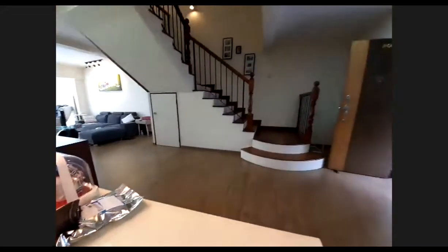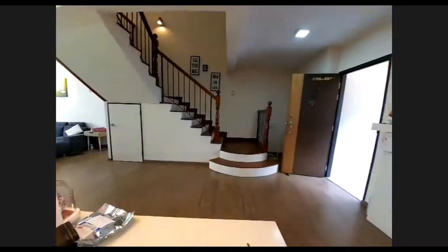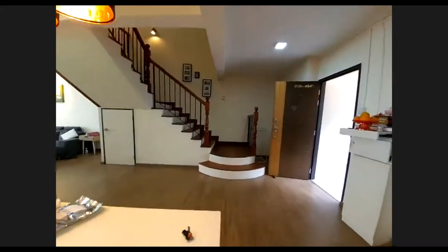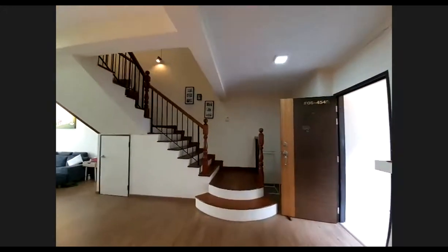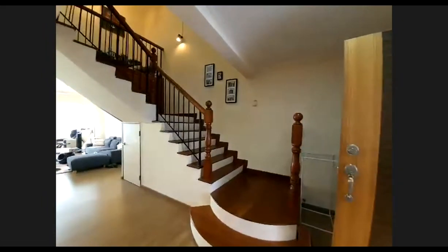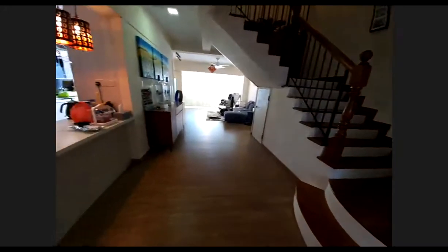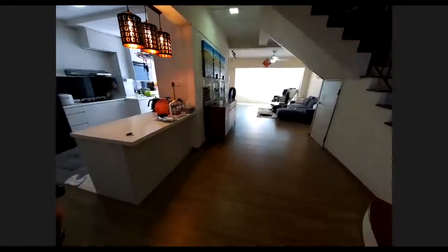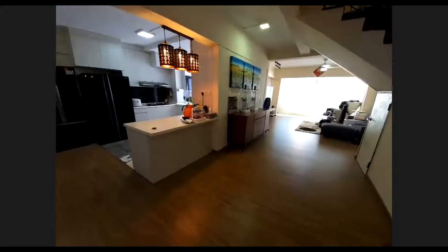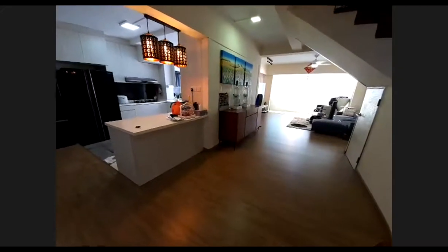okay, from here we have a better view, from the entrance all the way to the staircase and the living area. Yeah, we can turn to the living area. Okay, by the way, our unit is on the mid floor, so it's on the 6th. The highest level is about 10. Because it's a double story, this is considered 6 and 7. Now we can head towards the living hall.